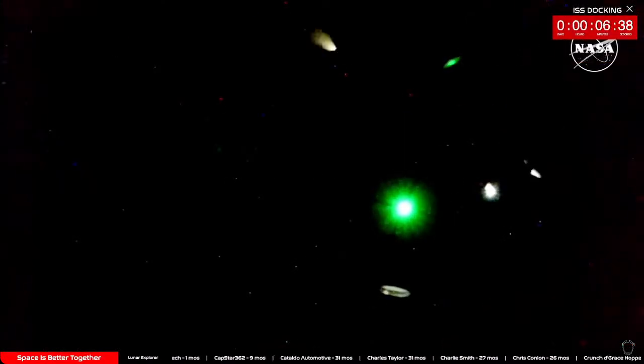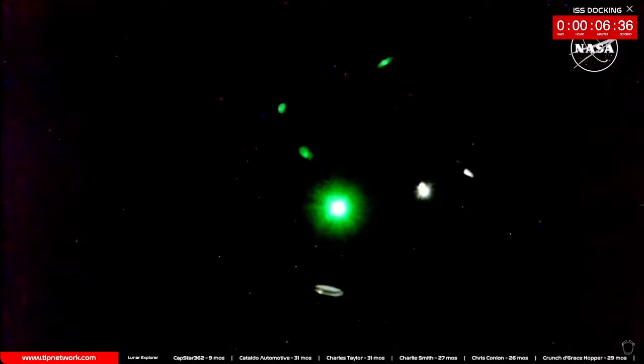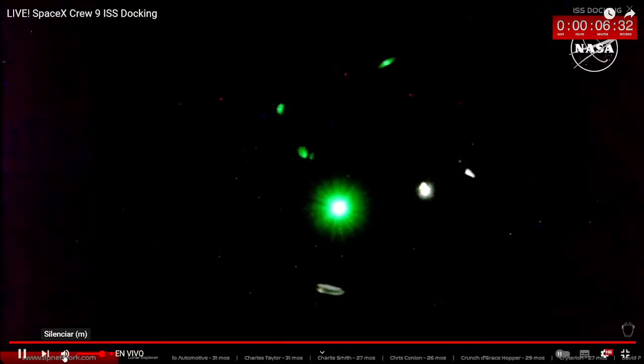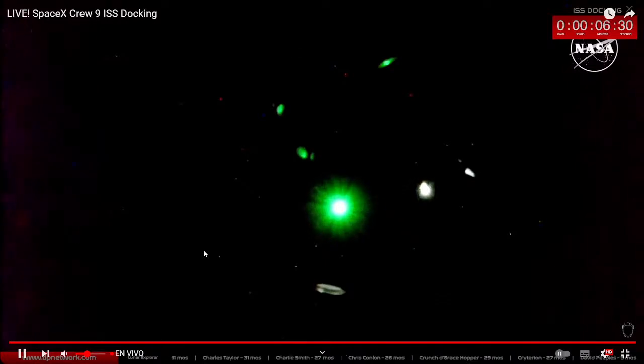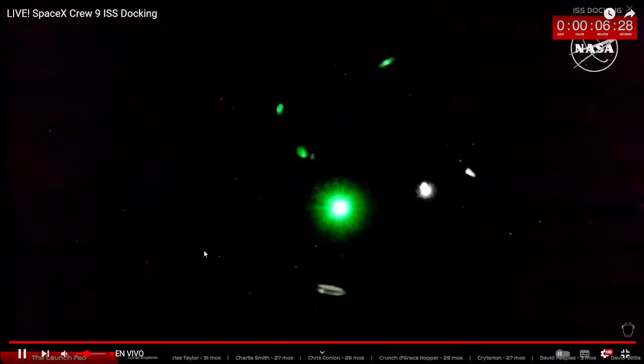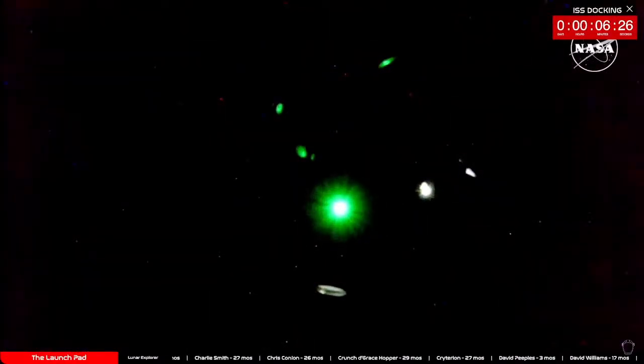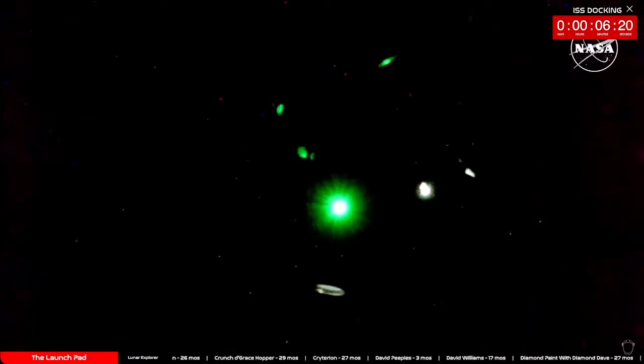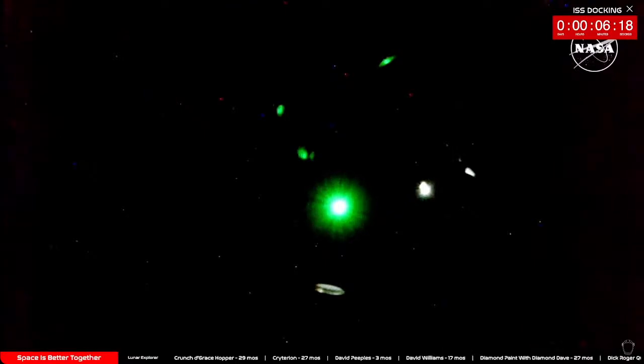Again, this is the second Dragon that's going to be on board the ISS once we've got this docking complete today, because we do have the Crew 8 Dragon also currently mated to the International Space Station. Crew 8 and Crew 9 are going to do an active handover here, where the crews work together to transition current operations on board the station, any ongoing scientific research, and then Crew 8 will return home in about a week, depending on weather conditions, in the same capsule that they rode up on.